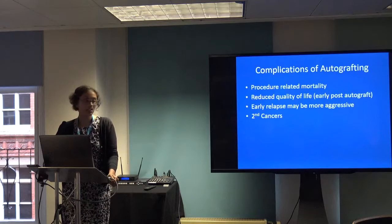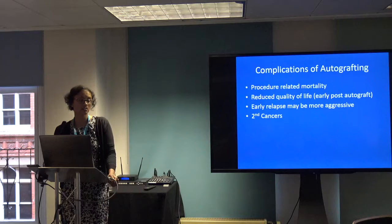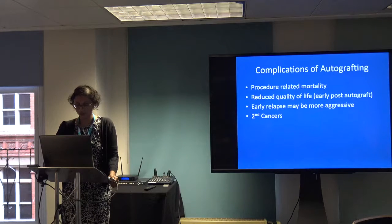There is the possibility that early relapses after an autologous transplant could be more aggressive, and there are potentially long-term side effects such as secondary cancers, which include solid tumours and myelodysplasia, which is something that we do see following autologous transplant.